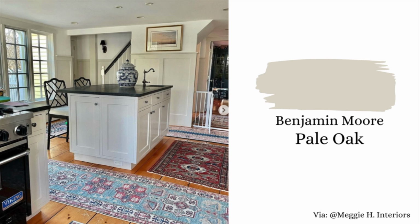Pale Oak is a greige with taupe undertones. Now, taupes either have pink or purple undertones, and Pale Oak leans more towards the pink side, but this is very subtle. This color has an LRV of 68, which is very light, but it will provide a nice contrast between cabinet and wall color. In the inspiration photo that you see here, Pale Oak board and batten pairs beautifully with true white walls. And do note that the cabinets are also painted in Pale Oak as well.